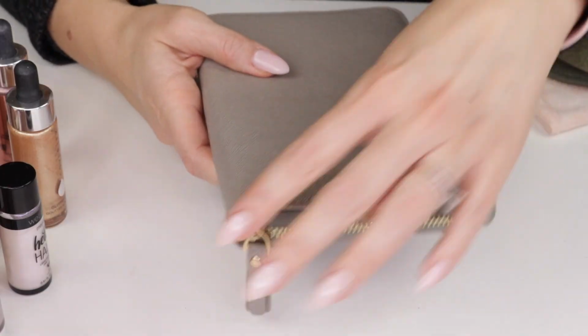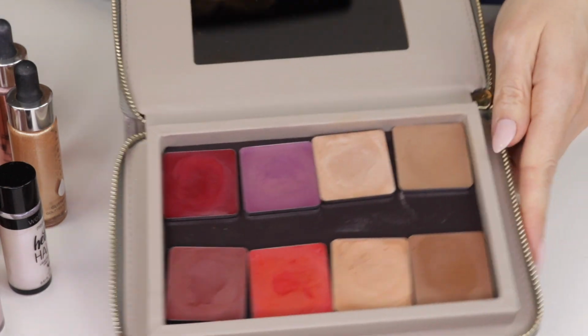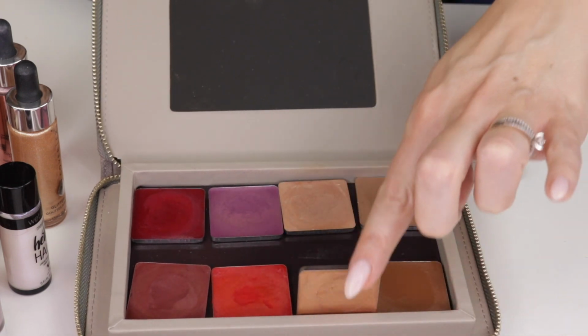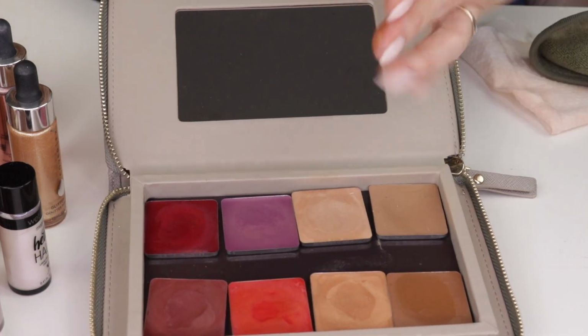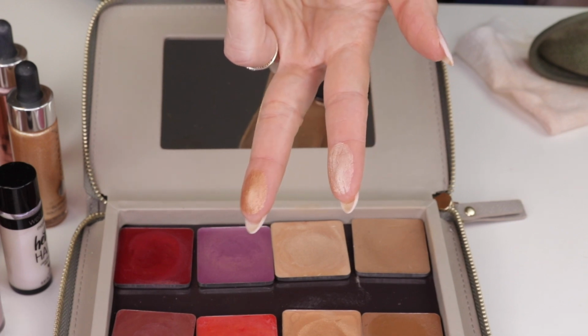Oh, also, I should talk about these. I'm not getting rid of them, but since they are a highlight balm in my collection, I have the shade, what is this one? Warm Tan? Yes, Warm Tan and Beige. So these are from Salt New York. I am keeping both of these. I'll give you just a little looky-loo. So I'm definitely keeping both of these. It is one of my favorite highlighters in my collection.